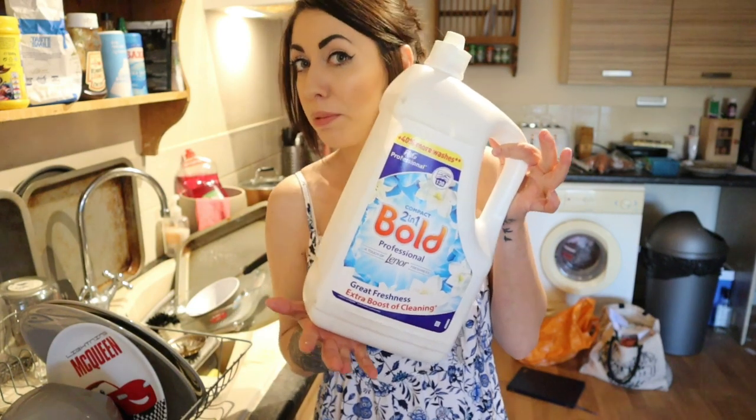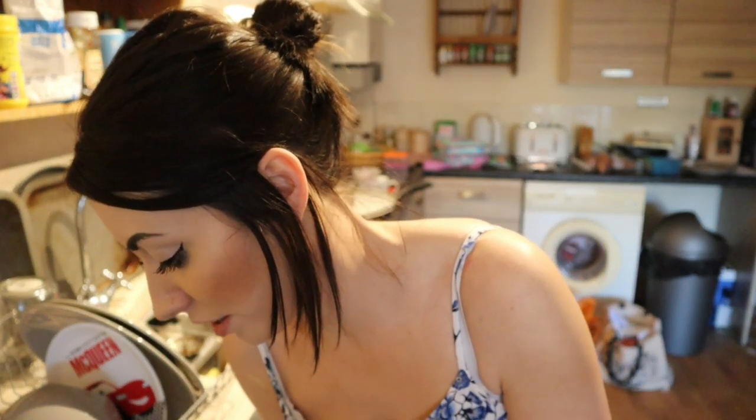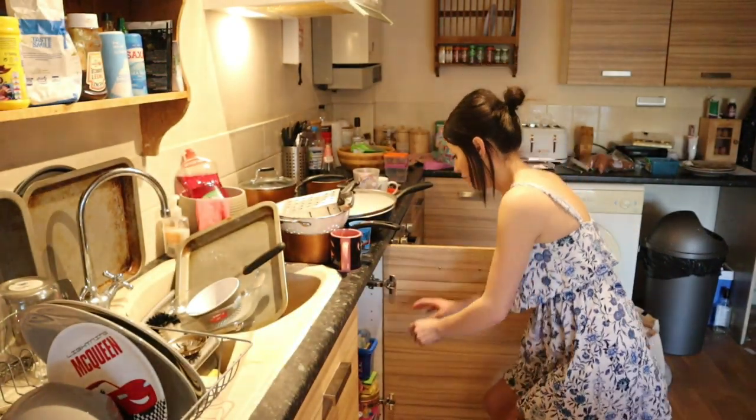So the washing, I'm using this Bold. You basically just pour a capful in. I don't tend to measure it out because I'm too lazy and I ain't got time for that. Can we get time for that? So that's in there. I'm hoping I've got more of, oh fantastic.